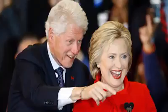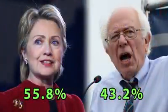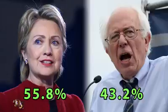Dear citizens of America, as most of you already know, Hillary Clinton defeated Bernie Sanders in the California Democratic primary by 12.6 points on June 7, 2016. 55.8% for Hillary Clinton and 43.2% for Bernie Sanders. But recently leaked information shows mass election fraud across the state.